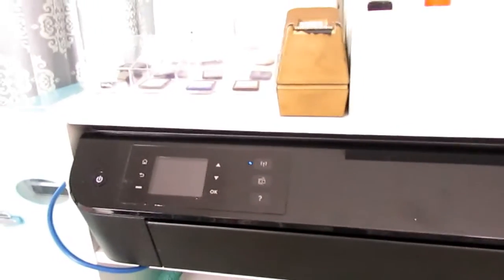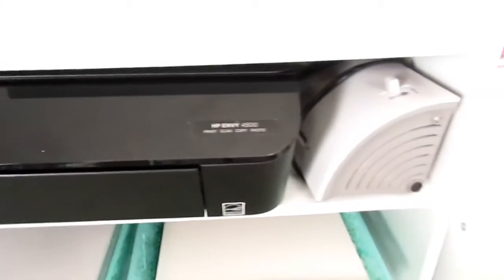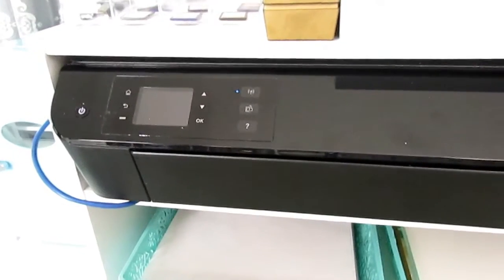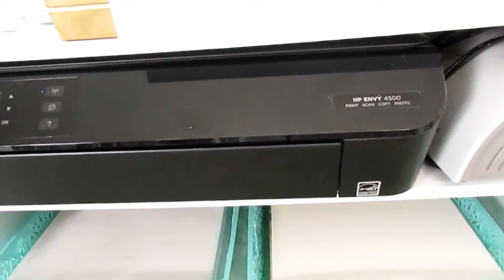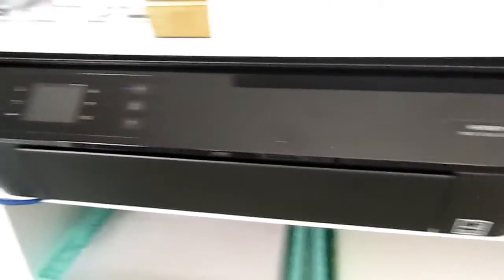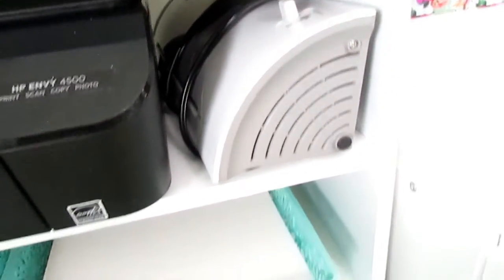And then this little stand here is perfect. I can't remember what I originally had it for, but I moved it over here and it fits my printer. I meant to run that cord behind it. That's my HP Ivy 4500 printer. And then I had, what is this called? A laminator. I took that in there.